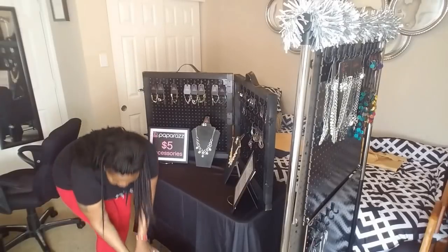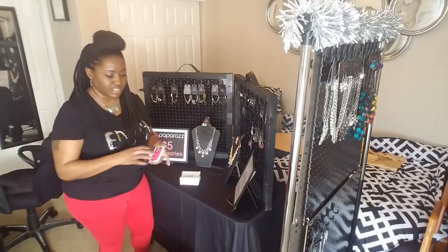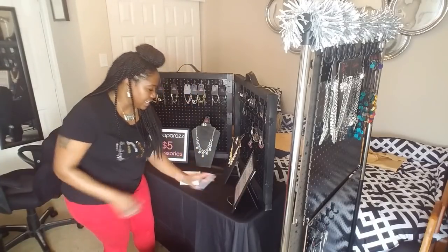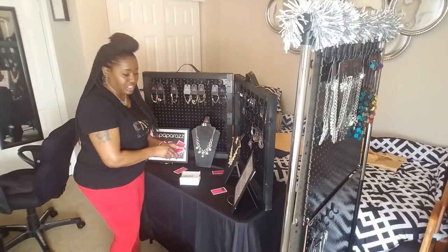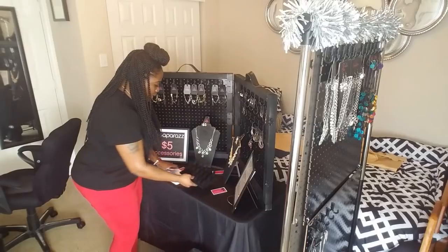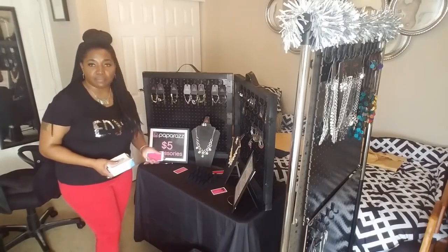Then also, I have cards. Now you can do it how you want to, but these little stands can double as a card holder, so you can put some cards right there. Or sometimes I will just lay cards out on the table for people to grab, so that they are out there and people can see them. I will have my ring display usually here in the middle with several rings on it. So you get an idea of how quick it is that you can do a pop-up shop.